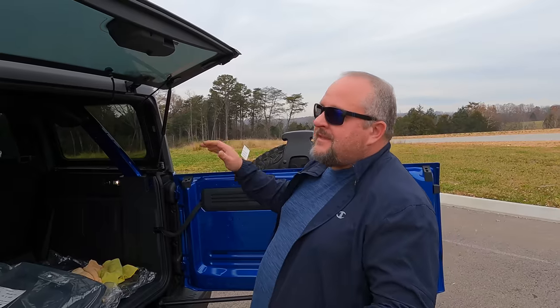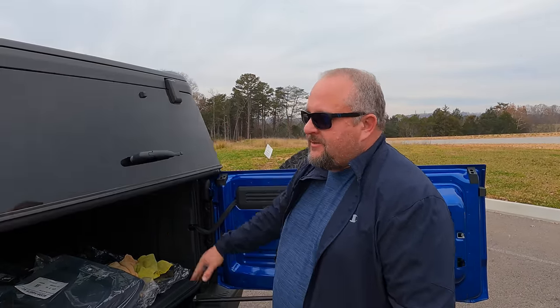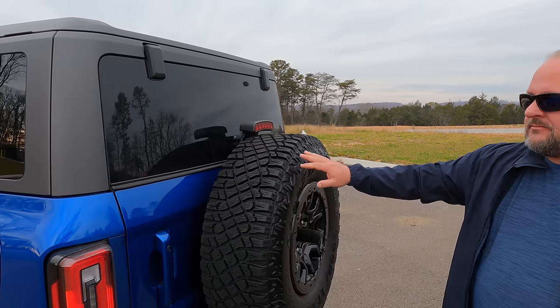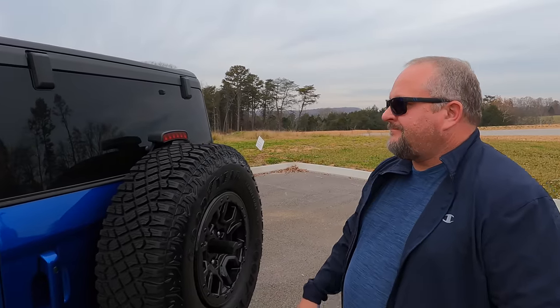One last thing, you do have to shut this in the order you opened it. So glass goes down first, then the door gets closed. Otherwise, you can shut the door, but then you can't shut the glass. I guess you could drive down the road with the glass open. You could do that. That's something you can't do in some other stuff.